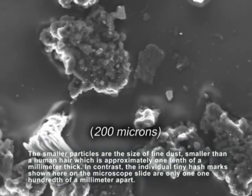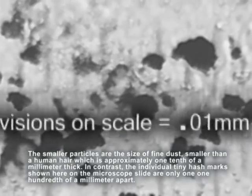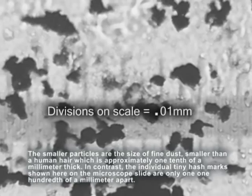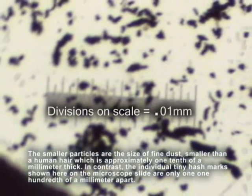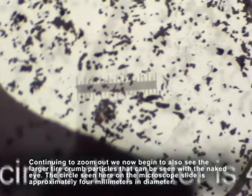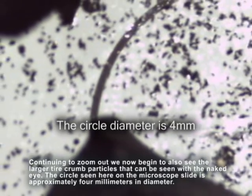The smaller particles are the size of fine dust, smaller than a human hair, which is approximately 1/10 of a millimeter thick. In contrast, the individual tiny hash marks shown here on the microscope slide are only 1/100th of a millimeter apart. Continuing to zoom out, we now begin to also see the larger tire crumb particles that can be seen with the naked eye.